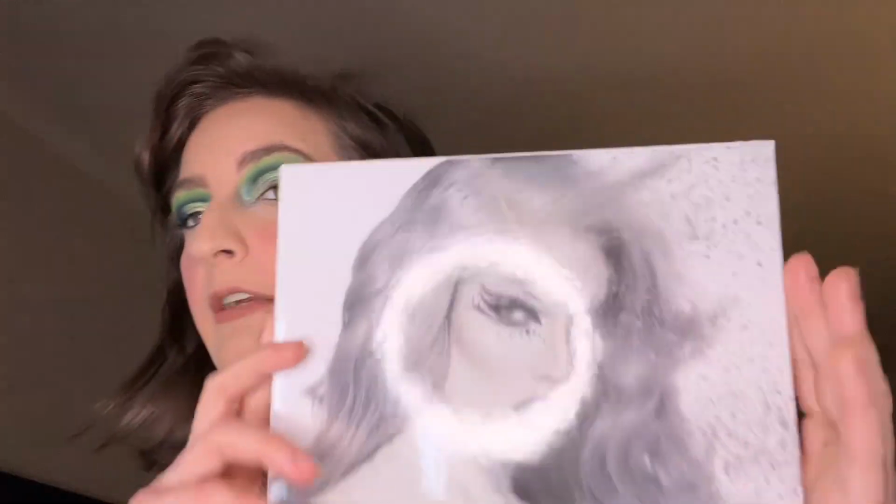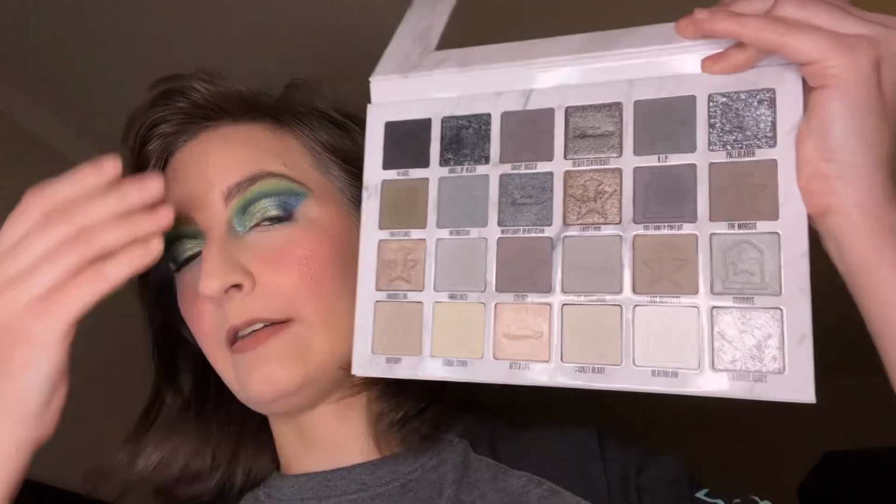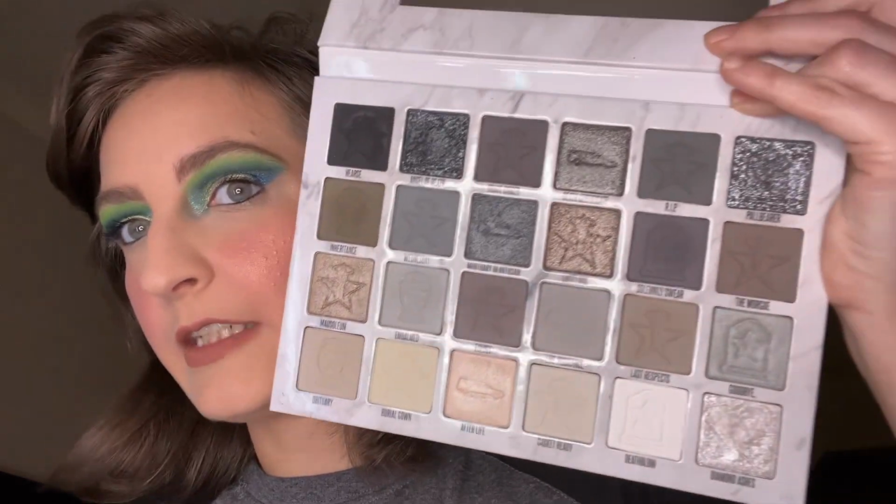Palette number 2 for me would be the Cremated palette from Jeffree Star. Listen, I love this palette. Obviously, when he released it, he kind of couldn't help that. Obviously, he had to hold it back. It was during the COVID release. You know, that was a rough time for everybody. That was just rough, okay? The timing was off. Everything was delayed, so that was the controversy behind this. The shit hit the fan.